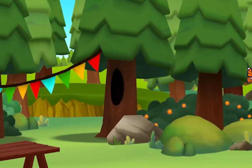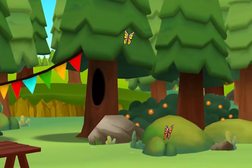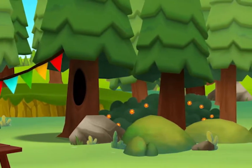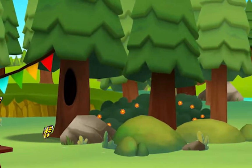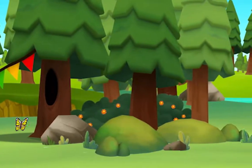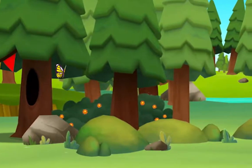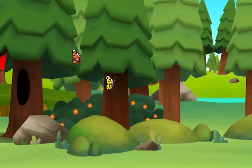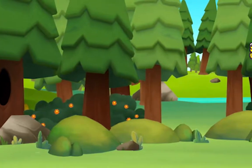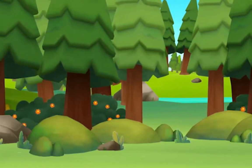A tisket, a tasket, a green and yellow basket. I wrote a letter to my love, and on the way I dropped it. I dropped it, I dropped it. Yes, on the way I dropped it. A little boy, he picked it up and put it in his pocket.